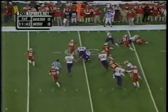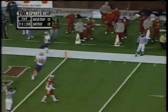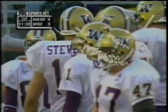Tuiasosopo option. Very close to a first down. Newman knocked him out, or Clemen would have scored. 14 yards and the first down.